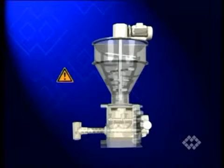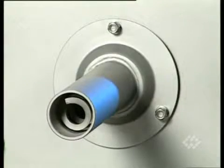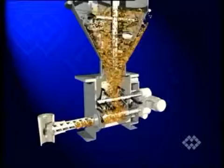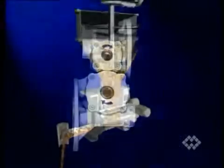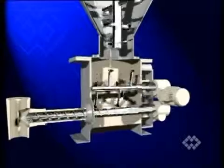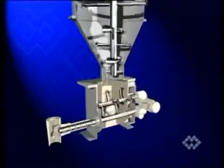Check if foreign substances or water have entered the feeder. If so, clean it. There should be no clearly perceptible friction between the metering screw and the blending shaft against the feeder trough. Ensure the metering screw runs anti-clockwise and the blending shaft clockwise, viewed from the drive end. If not, reverse wiring of the electric motor.